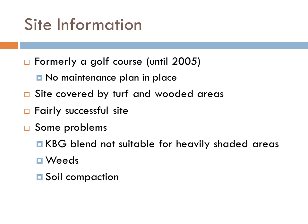So the site is mostly covered by turf, and there are quite a few wooded areas all around the course too, so those are going to be dense wooded stands. In general, the site is fairly successful. There are a few problems, but it's nothing major. A few minor problems: a few turf problems, a few weed problems, and then soil compaction is a big issue there. But for the most part, it's nothing major.